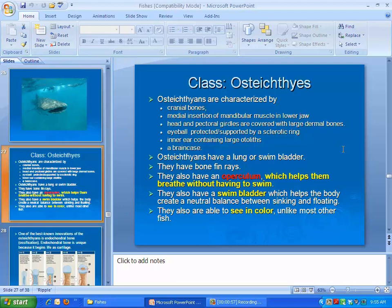Now another thing that they have that is very interesting is a lung or a swim bladder. The reason that's important is because your chondrichthyes, your sharks, had to constantly be moving. Your rays have the spiracles. The water constantly had to flush over the gills. Well, in the case of osteichthyes, they have a swim bladder, and this allows them to rise and to fall in the water column. In other words, to go up and to go down vertically, whereas a shark would have to swim at an angle to come up. That covering, that operculum, is going to help them breathe. That's going to wash that fluid over their gills so they can actually stay in one place instead of having to constantly move or be in the water current.